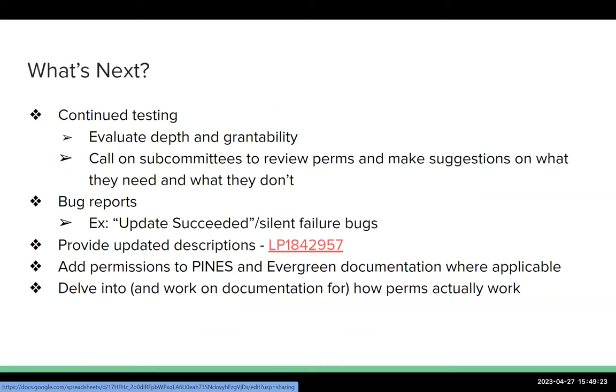So what's next is, of course, continued testing, focusing more on depth and grantability. I haven't tested much on the various depths of the permissions, so I do want to get deeper into that after I know for sure what each one of them does. Again, I'll call on the subcommittees to review the permissions and bug reports.